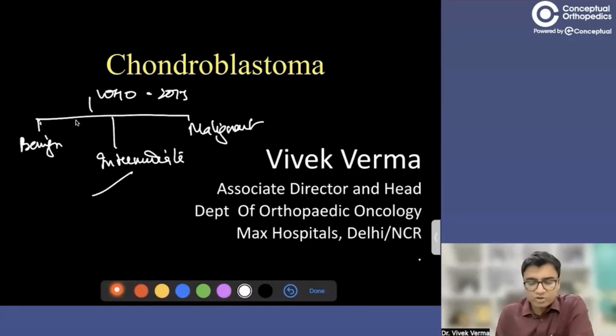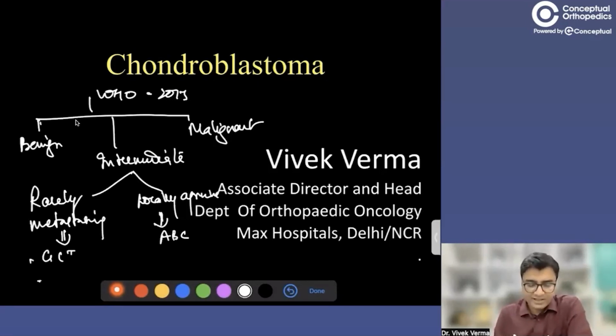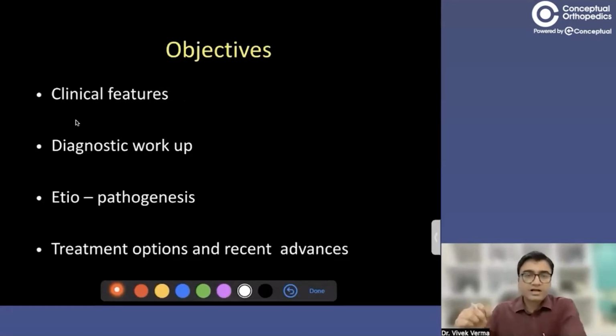So which are the tumors that fit in intermediate grade? Two types. One, rarely metastasizing, and the other, locally aggressive. Like your locally aggressive, I would say ABC, rarely metastasizing GCT, and chondroblastoma is one of them. So with this background, let's start.